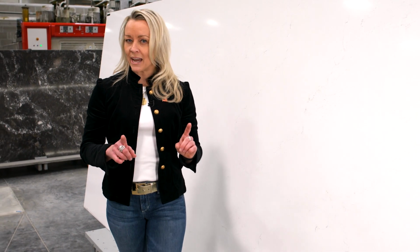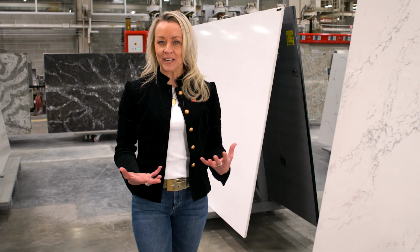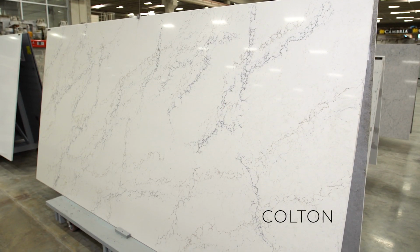Now let's warm that white up because we really see that coming in a warmer environment. And here we have Colton. Colton is a more exotic marble. It has gold, it has charcoal, and the utilization, yield-wise on this slab is absolutely fantastic.